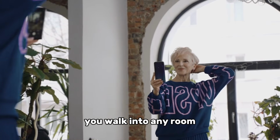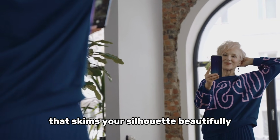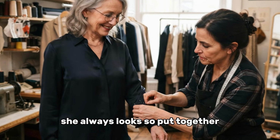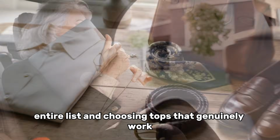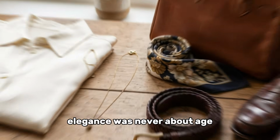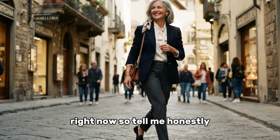You walk into any room wearing a perfectly fitted blouse in a color that makes your eyes shine, paired with a structured blazer that skims your silhouette beautifully, and people quietly think to themselves, "She always looks so put together." That is the real power of working through this entire list and choosing tops that genuinely work for the elegant woman you are today, not the woman fashion magazines think you should be. Elegance was never about age, it's about intention, and it's about truly understanding what flatters you right now.